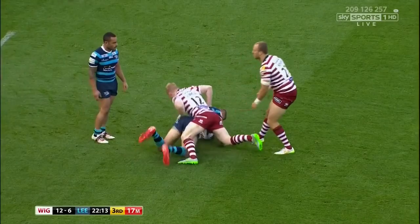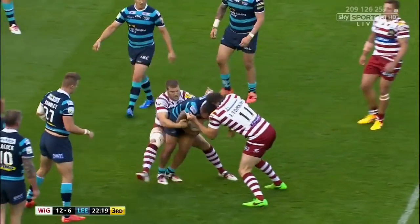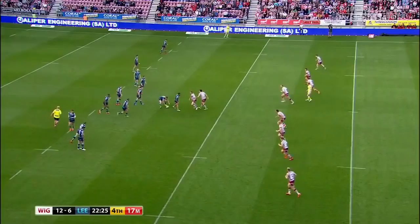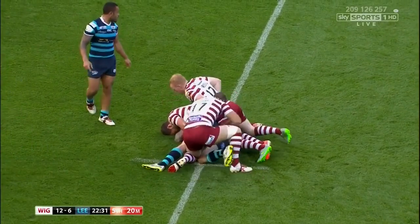Ash Handley taking the ball forward, man of the match against the Saints last week. Hat-trick in 2 games, home and away, against the champions this year. Leeds look in trouble, Eddie. We're 22 minutes into the game. They can't go forward. They're stood in a group. It's individual carries without a lot of support. They're in a hole at the present.